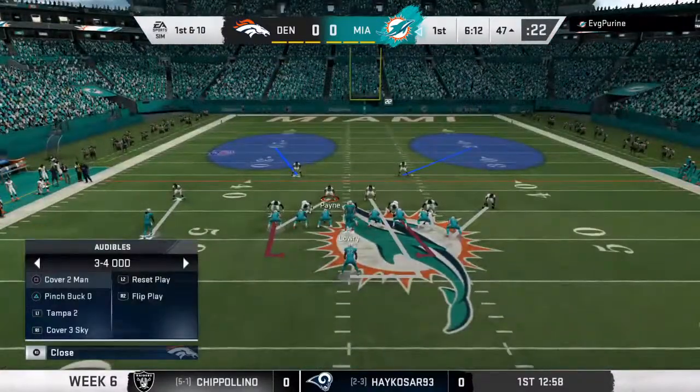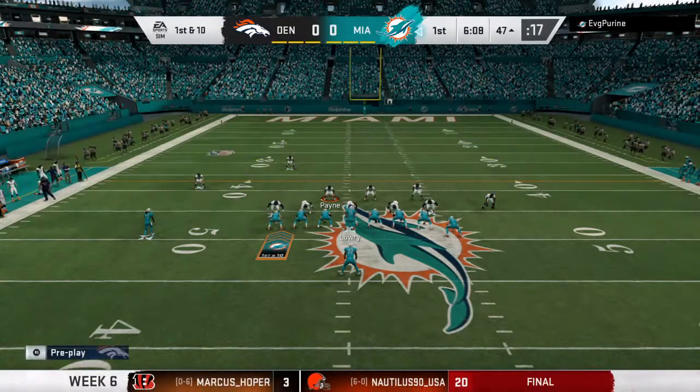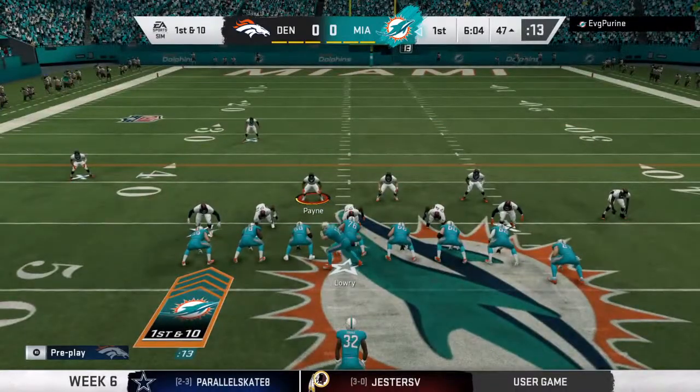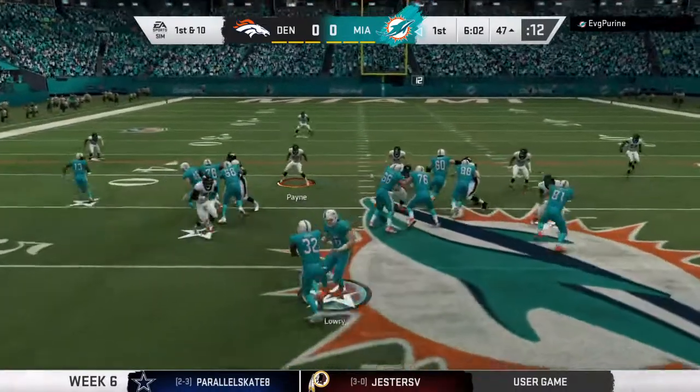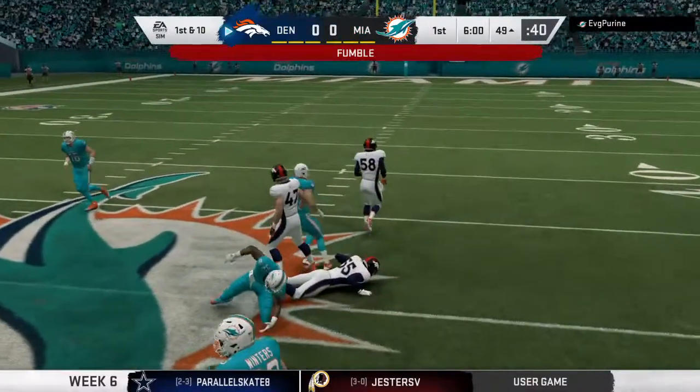So a 1st and 10 now in Denver territory at the 47. Watch the slant. 49, check 49, check 49. Now. Running, it's Drake. Now Drake loses the football. The Broncos say they have it.